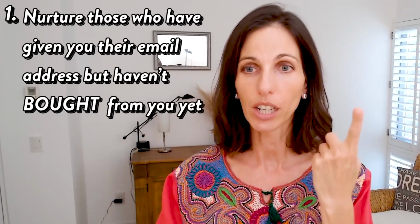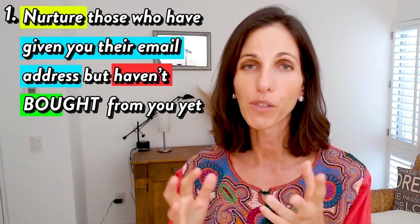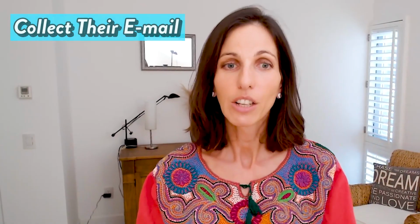First, it helps you nurture those who have given you their email address but haven't bought from you yet, and nurture them until they're ready to essentially pull out their wallet and buy, because remember that even in a well-optimized e-commerce store, most people won't buy when they visit. But if they don't buy, the next best thing is to essentially collect their email address so that you can keep in touch with them and be there when they are ready to buy.